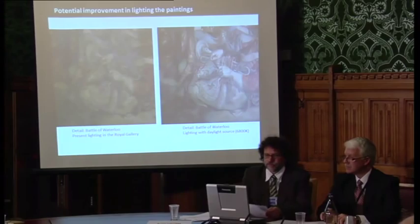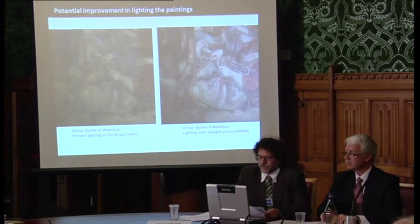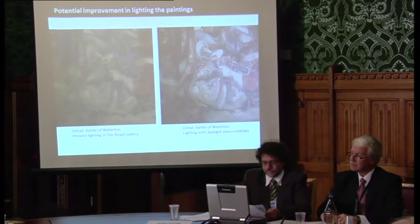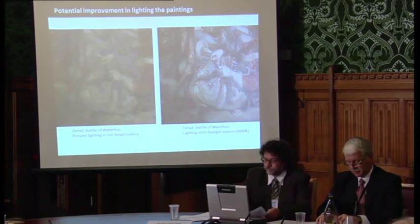Finally, I show you potential for improvement to the paintings through changing lighting. In this simple example, the colour temperature is changed to daylight illumination. This provides a much more satisfactory colour balance, and further testing will be undertaken in this campaign by Simon Gebler.